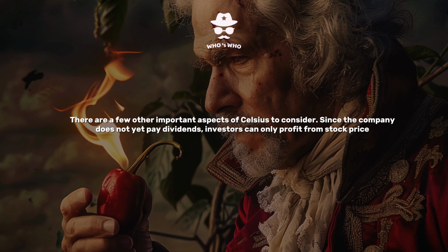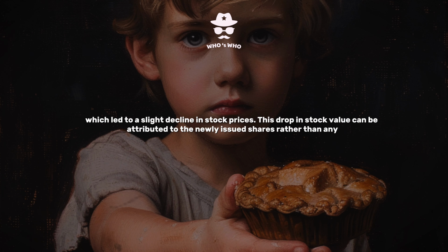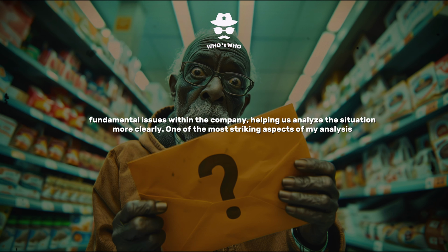There are a few other important aspects of Celsius to consider. Since the company does not yet pay dividends, investors can only profit from stock price appreciation and future growth. Moreover, the company's 2024 dilution rate is 1.5%, meaning that Celsius issued new shares in 2024, which led to a slight decline in stock prices. This drop in stock value can be attributed to the newly issued shares rather than any fundamental issues within the company, helping us analyze the situation more clearly.